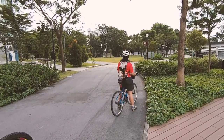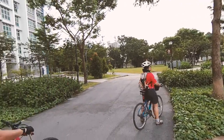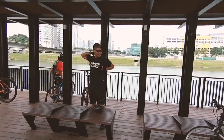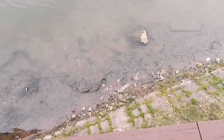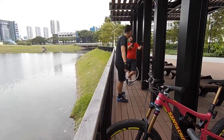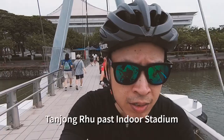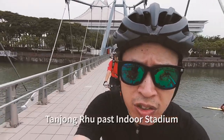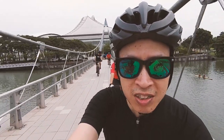And we're very near Kallang MRT, right? We're just alongside it. So we're very near Sports Hub and then near East Coast Park, technically. So from Kallang PCN, we've gone past Sports Hub, and now we're passing Indoor Stadium, and we're on the way to Tanjong Rhu to get to Gardens by the Bay. We're going to try and see if we can spot some otters.